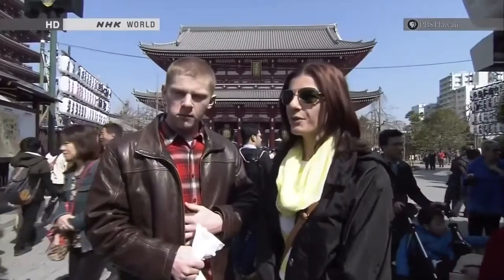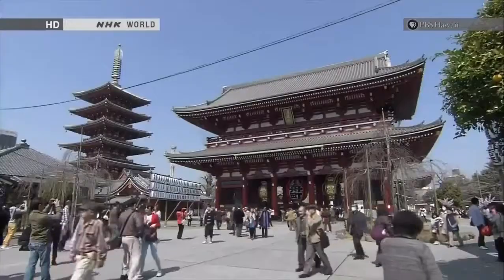We asked some visitors what they thought about Sensoji. Well, I love getting my fortune stick, and I drew a regular fortune, which apparently is a good one. It's very different from America in a lot of ways. I think there's a lot of respect for culture here. It is very fun to see.